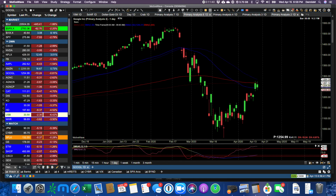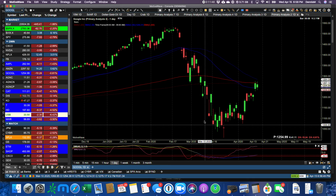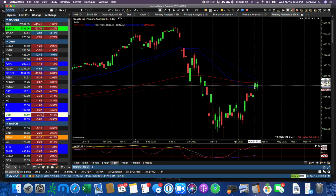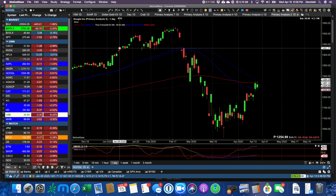Google. Does Google have a pattern in here? Let's do an auto harmonic in there. And we don't. So Google doesn't have a harmonic pattern that it's driving to. It stopped at the 200. So it's pushed through the 50. It's now stopped for 2 days at the 200. Buying opportunity or more resistance? That's what we've got to ask ourselves.